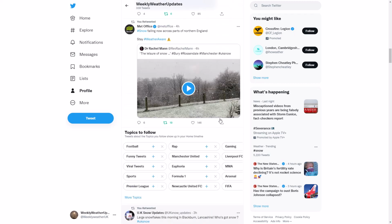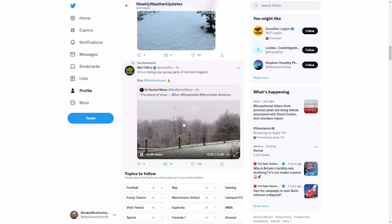Move up again, see another area of snow in Bury, Rossendale and Manchester. Retweeted, or quote tweeted, by the Met Office, and you can see big snowflakes falling quite widely, giving quite a nice little winter wonderland there after Storm Eunice passed.